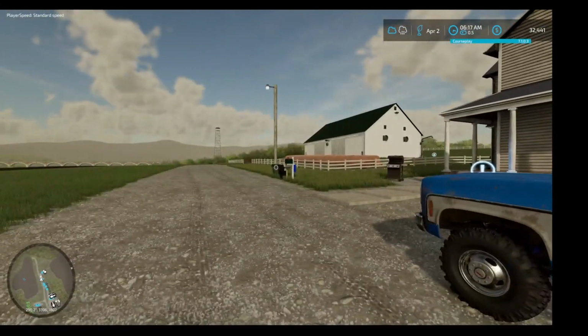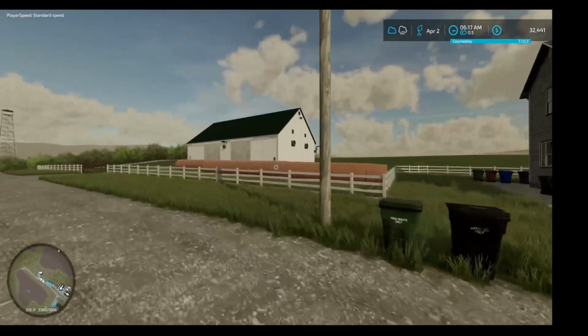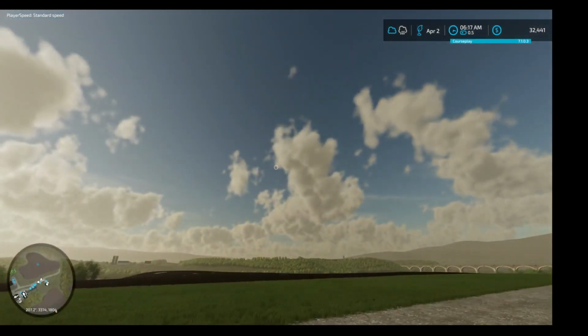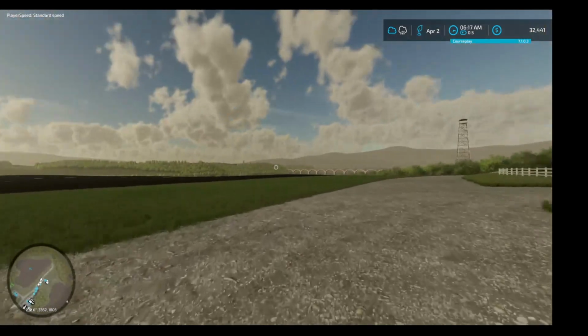We've had some rain over the last couple days. Our bales over here are fermented and they are ready to be put away. So we're going to concentrate on that this morning. Looks like it's going to rain about 11 o'clock today, so we've got a lot to get done.